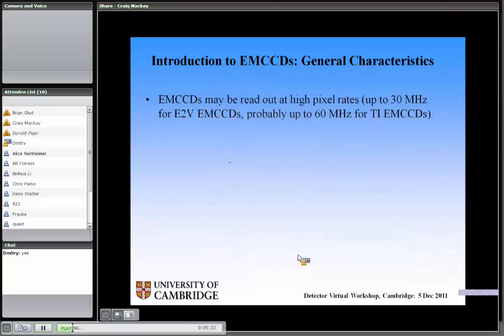So, what can we do about these devices? What are their general characteristics? Well, they may be read out at really quite high pixel rates. And one of the things I'll be talking about is it turns out that when you're doing photon counting, you can take liberties with these pixel rates. The E2V devices are spec'd up to about 20 megahertz. We run them happily at 30 megahertz, a frequency that is limited by our readout electronics and not by the CCD.